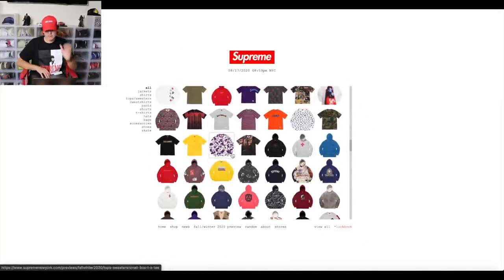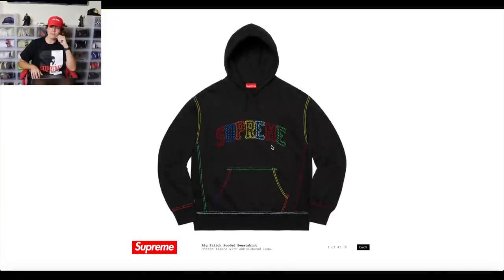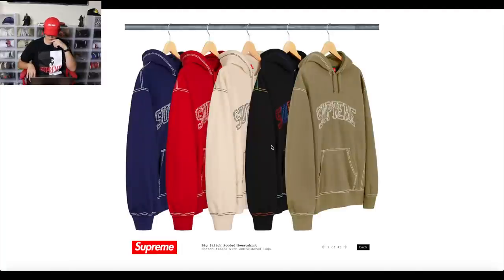Now we're gonna get into the good stuff, I think. A little too colorful for me. Definitely a little too colorful. Okay, they have other colorways. Okay, that red one's not bad. I do like red Supreme hoodies.